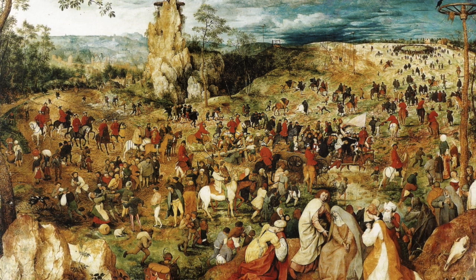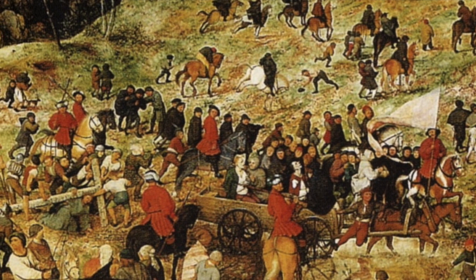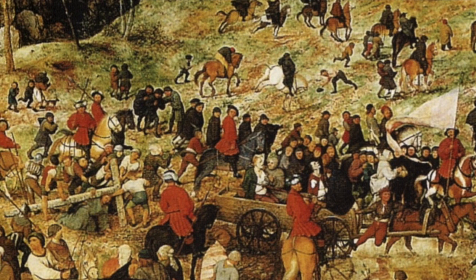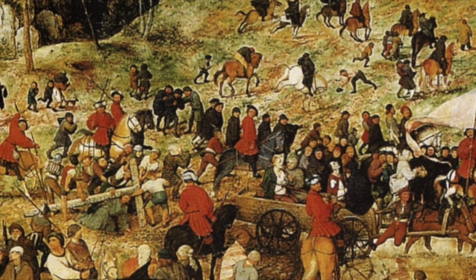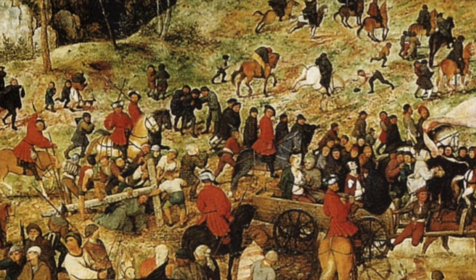The narratives are as follows. First, Jesus has, as is outlined in literature regarding the Passion of Jesus, fallen under the weight of the cross. Jesus is being accompanied by soldiers in red garments. Instead of Roman soldiers, however, these soldiers appear to be contemporary Spanish soldiers.